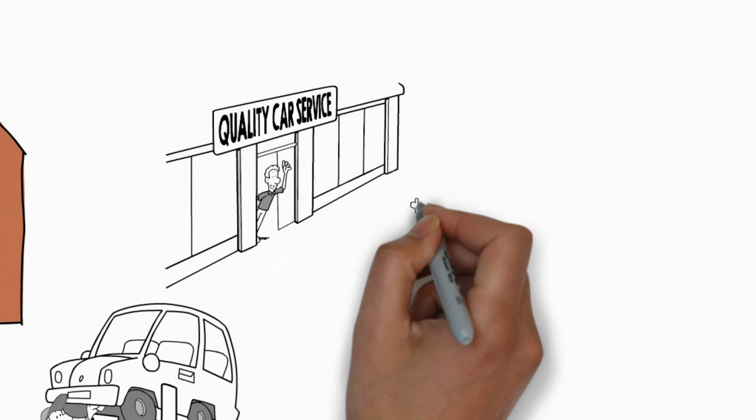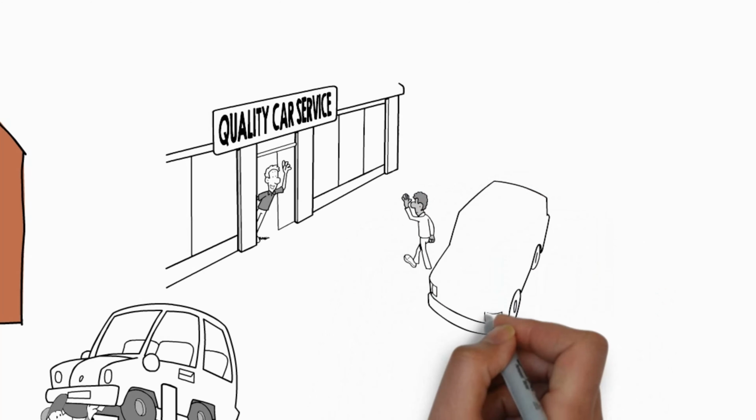Tow companies like to charge storage fees for the vehicle sitting in their lot, and if you take it to one of these three locations, you can prevent that from happening and end up getting stuck with a tow bill.